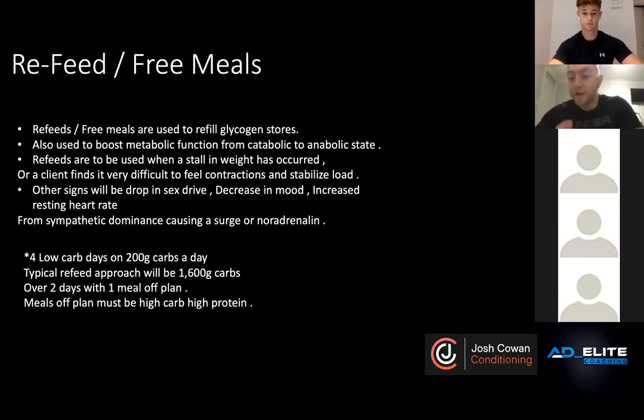We're implementing a refeed tomorrow because as a coach, there's a couple of things that I noticed. During this week, we had a stall in weight, and there was an inability to contract the muscle, or a feeling of contraction during the muscle. So she needs to be refed.